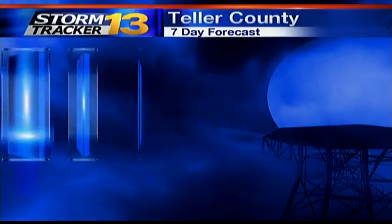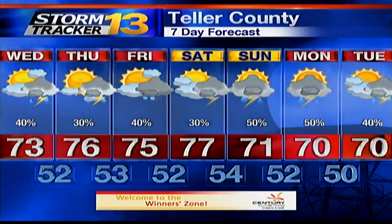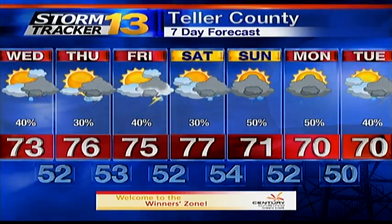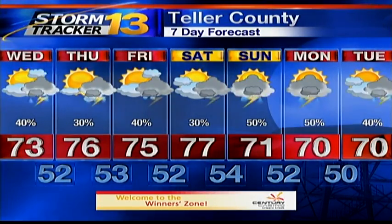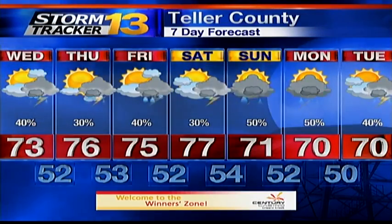A bit of a better chance, though, around Teller County. A 40% chance for storms tomorrow afternoon. We'll drop it back to 30% on Thursday, and then we kick it up to a 50% chance for storms Sunday into Monday. Temperatures for the most part sticking around the 70s in Teller County.